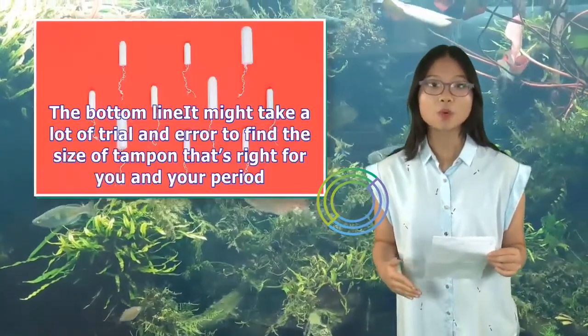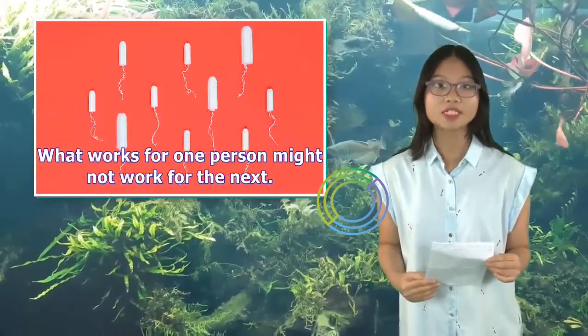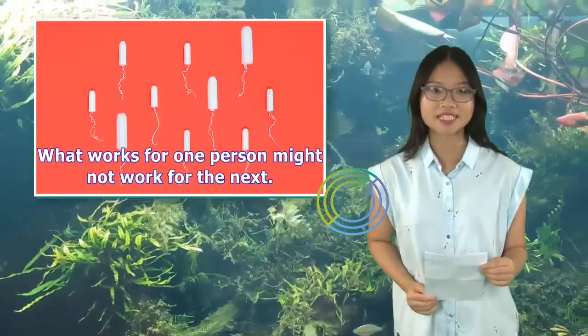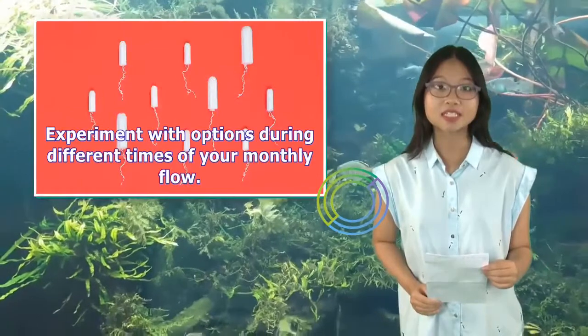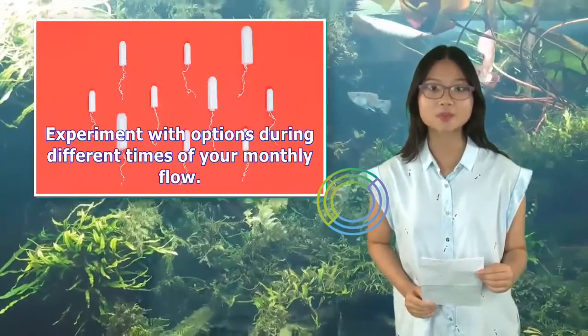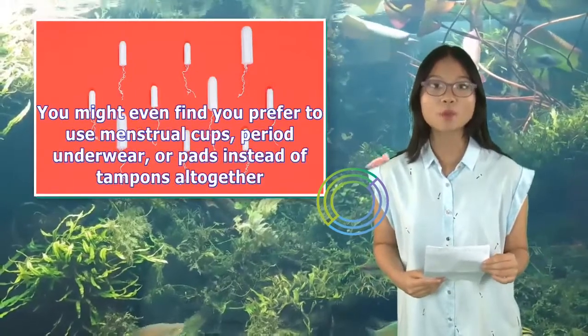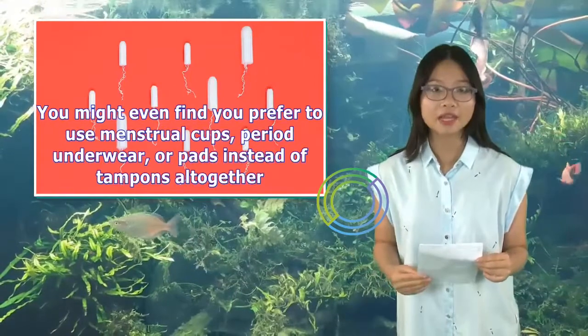The bottom line: it might take a lot of trial and error to find the size of tampon that's right for you and your period. What works for one person might not work for the next. Try buying a few sizes. Experiment with options during different times of your monthly flow. You might even find you prefer to use menstrual cups, period underwear, or pads instead of tampons altogether.